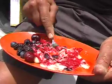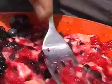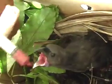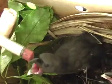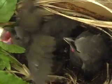So there's two chicks, and we're just making up a bit of a mix of blackberry, boysenberry, rubus mainly. And rubus? Rubus, like one of the blackberry family. Pretty close to what they eat in the wild. I mean, they eat rubus in the wild, native rubus.